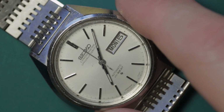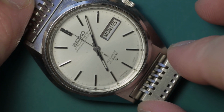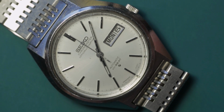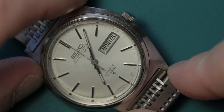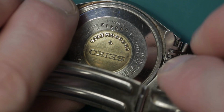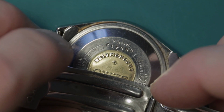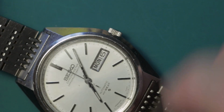That particular office was closed in 1983, I think it was, due to the huge surge in popularity of quartz movements at the time and the enormous drop-off in interest for mechanical movements. So what we have here is a Seiko chronometer, and you don't see these incredibly often. They're not super rare or anything, but you don't see them as often as you might think, especially in comparison to many other Seikos. And I just thought it would be quite interesting to have a look at this one.